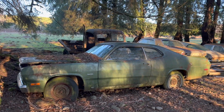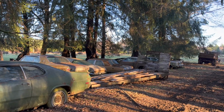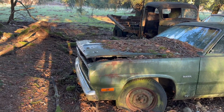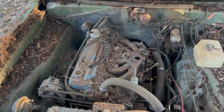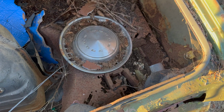Here we are under the trees, where all the cars have been gathered pretty recently, actually. I think just a few years ago. This is a 72 Duster. Hey, it's got hood pins. The hood pins are writing a check, the rest of it can't cash. There's a slant 6 in here. Unfortunately, this one is also more than a little bit rough. It's just one frame rail. It'll be fine. Among other things.